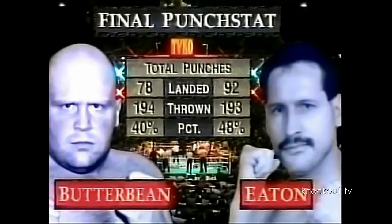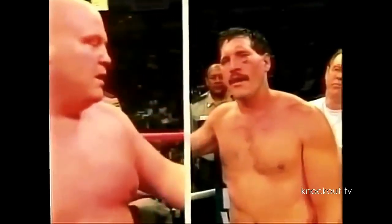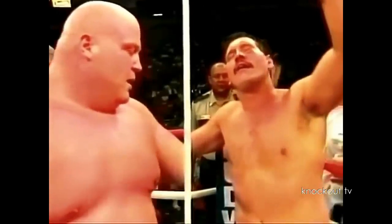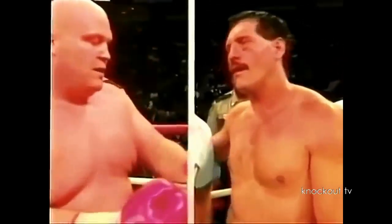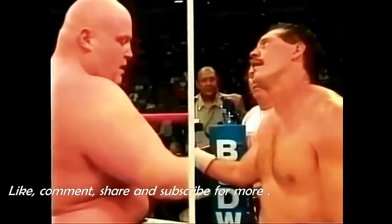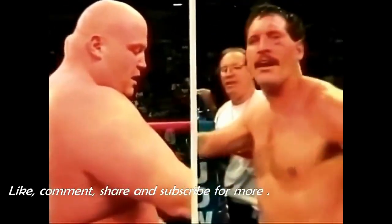Oh, my gosh. Line shows 78 out of 194 for Eric Butterbean. 90. He scores the bout 39-36. He has it for Cowboy Bill Eaton. Al Lefkowitz, pardon me. Dwayne Ford scores the bout 38-38. He has it even. Al Lefkowitz scores it 38-38. He has it even. It is a majority draw.